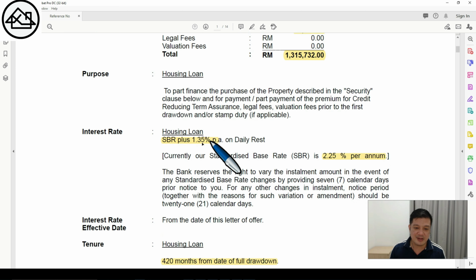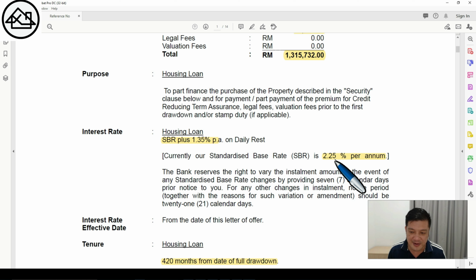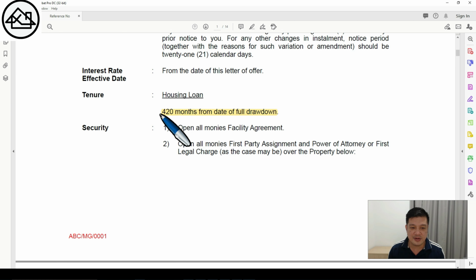This is the interest rate. Next one, SBR plus 1.35. So SBR at this point of this offer letter is 2.25. So you roughly know when this offer letter was signed. So 2.25 plus 1.35 is about 4.7, I think? Yeah, I think so. So it's just 1.35 plus 2.25. Then 4.6. Sorry, it's actually 4.6. So this is the one that will change. Now the SBR right now, as of this video, is 2.5. Next one is the tenure. So 420 months, which I divide by 12, is 35 years.